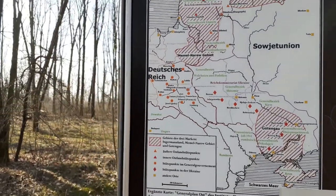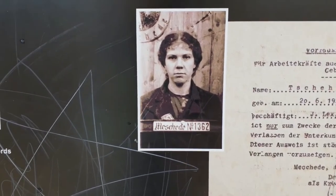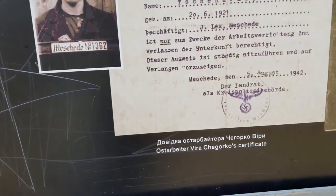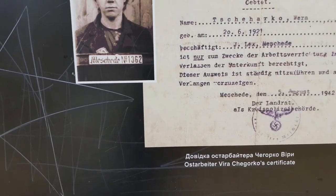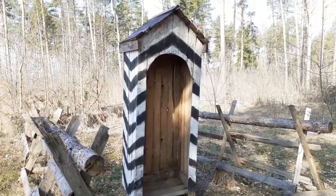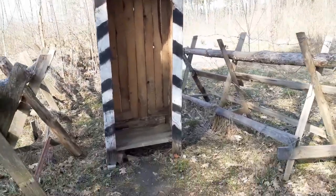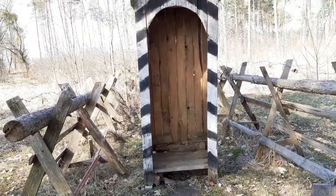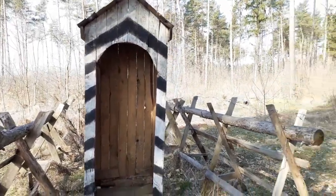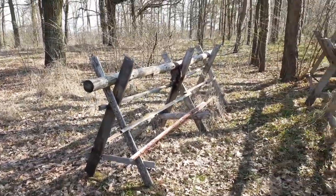You see this, they made their own map here. This lady, who is she? I don't know what it is. I don't know, guys, what is it? I hope you will tell me. And for what it was made.